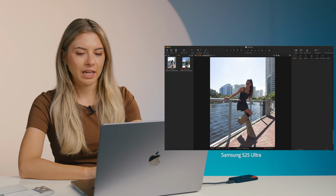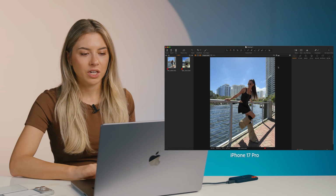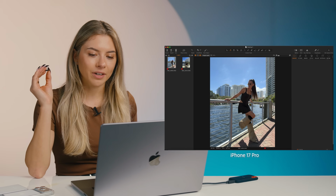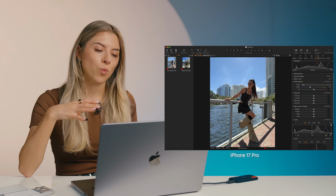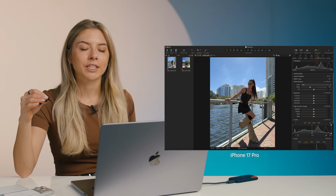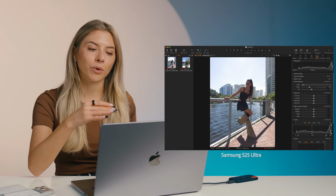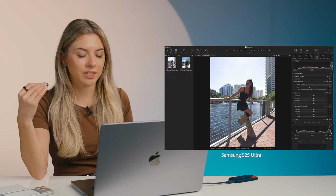First of all, let me open Samsung and let's compare the raw shots first. That's how the shot looks on Samsung and that's how it looks on iPhone. So I feel iPhone has way more information in highlights and shadows, so it gives more ability to work with dynamic range compared to the Samsung. But we're still going to try and see what we can do with dynamic range in Samsung.